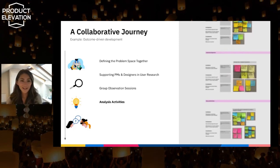Now, this next stage of analysis sometimes sparks a bit of controversy among the research community because there is, of course, a rigorous process and a science to analysis. But what I have found to work is giving the team a lightweight analysis activity as opposed to sharing the entire analysis responsibility with the whole team, or on the flip side, just blocking them out completely. So one activity that I often use is the 3 C's.